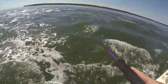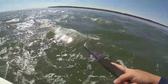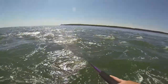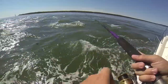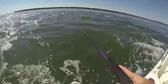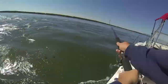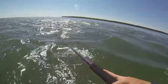Come on. Found some bass at middle grounds. We're throwing top poppers. They're right on the top. Look at them. Come on. Trying. This is not a fast reel combo. Oh, come on. No. Dang it. Here, stop. I think they're right up there. Come on. Come on.